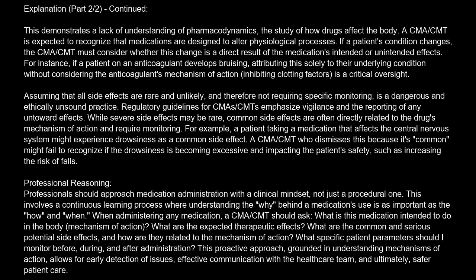Assuming that all side effects are rare and unlikely, and therefore not requiring specific monitoring, is a dangerous and ethically unsound practice. Regulatory guidelines for CMAs/CMTs emphasize vigilance and the reporting of any untoward effects. While severe side effects may be rare, common side effects are often directly related to the drug's mechanism of action and require monitoring. For example, a patient taking a medication that affects the central nervous system might experience drowsiness as a common side effect. A CMA/CMT who dismisses this because it's common might fail to recognize if the drowsiness is becoming excessive and impacting the patient's safety, such as increasing the risk of falls.